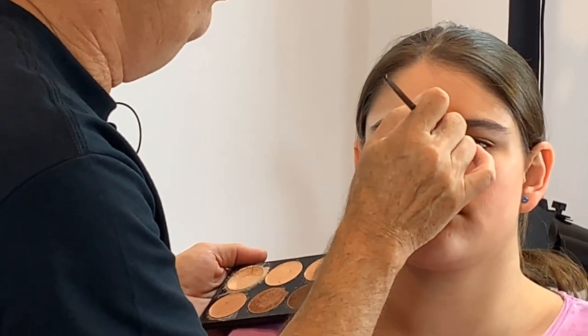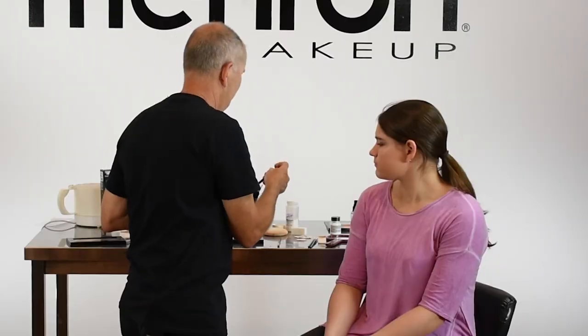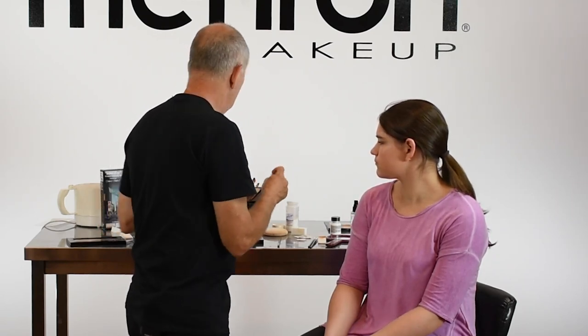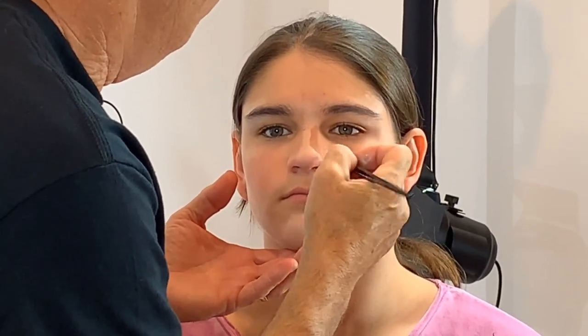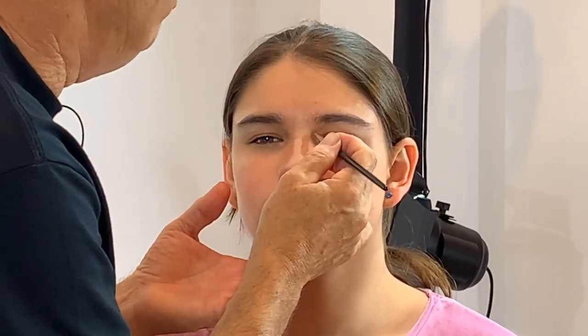So we can make it longer by extending it up here, we can make it longer by dropping it down, or we could cut it off here, depending on the shape that we want. Then we would come over here and do a little bit of shadows. Now the shadows can be anything from a darker foundation. You can pick it up right off your tray, if it's dark enough or not. You can go really, really light. It just needs to be dark enough to where the light drops off.